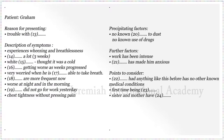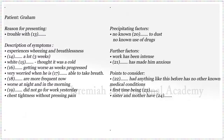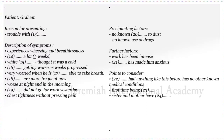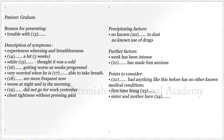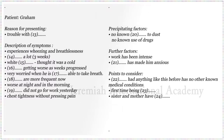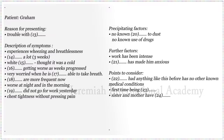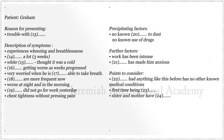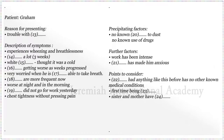Okay. When do the attacks come on? At any time, but they seem to be worse at night and in the morning. Have you noticed any change in the severity of the attacks, especially in the morning? Yeah. Do they wake you up at night? About 3 times a week. I see. You been off work at all? No, but I nearly didn't go in yesterday. Was that the worst so far? Yeah. And have you had anything else with it? I've felt a bit tight across the chest. Any pain with it? No, just tightness.